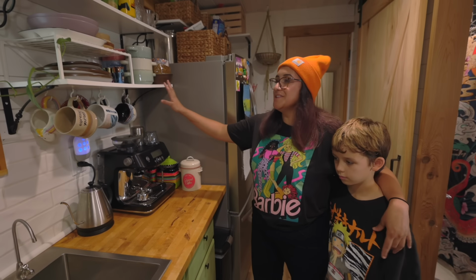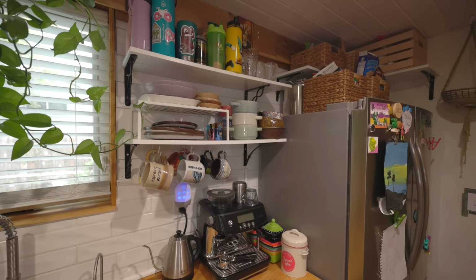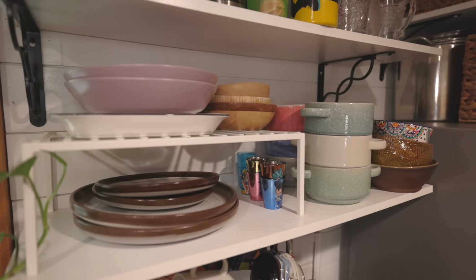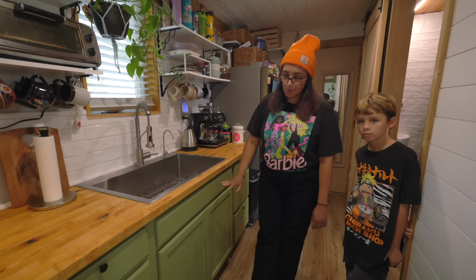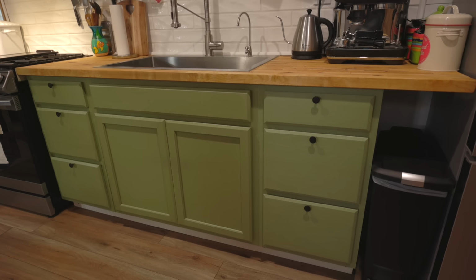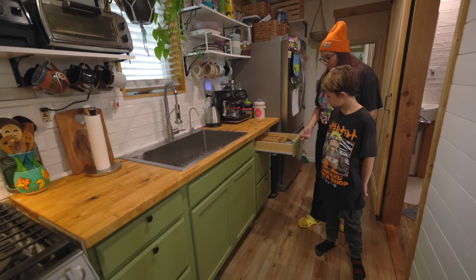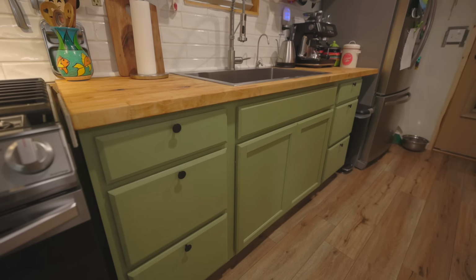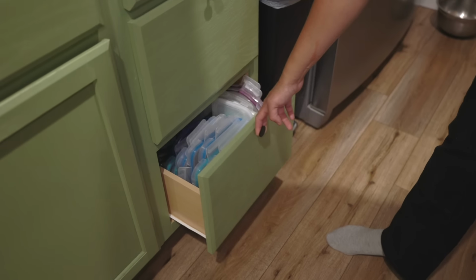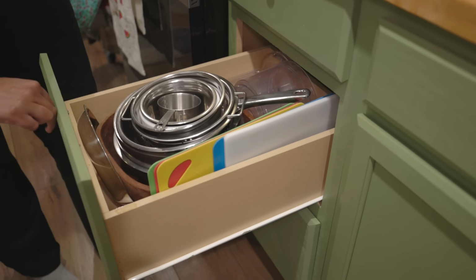So we have open shelving up here because I really want to be able to access dishes. I really love handcrafted pots and plates, and I like displaying some of that. I wanted to build my own cabinets, but I didn't have time and I had a little bit of money, so I chose to buy them pre-made. I painted them and made them look nice with some handles, and I also bought them specifically to pull out. That way I didn't have to dig to the back.